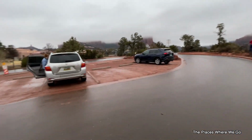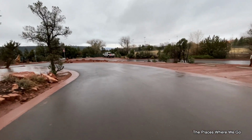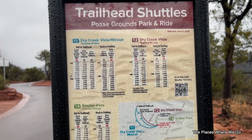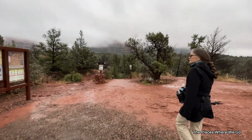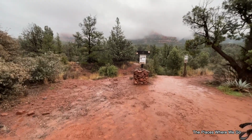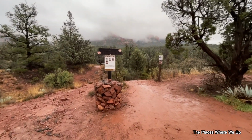We're here bright and early, around 8 a.m. on a Saturday morning. At this time on this day, there's maybe not even a dozen cars yet, so we're going to get the first shuttle of the day and go on this hike. This hike, pretty well known in the Sedona area, is called the Devil's Bridge hike. It's just an iconic hike, and when you get to the place they call Devil's Bridge, you realize why.